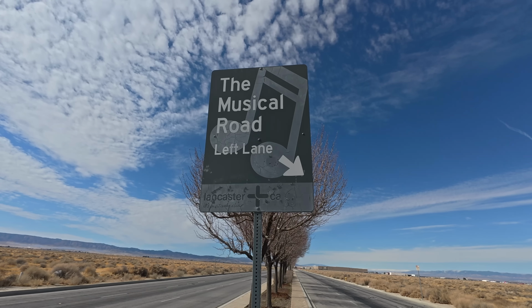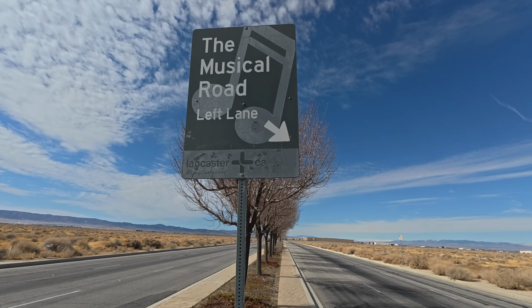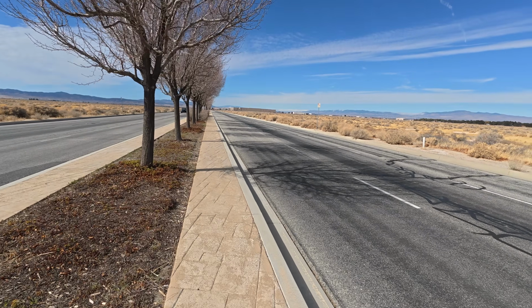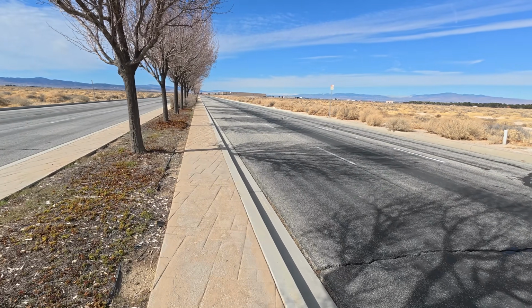Now that we've driven the musical road, let's see if we can get a closer look at how it works. I don't know, that didn't sound like the William Tell Overture to me, but my wife said it sounded like it to her, just a really out-of-tune version of it.